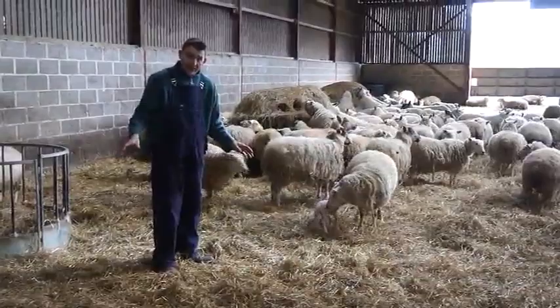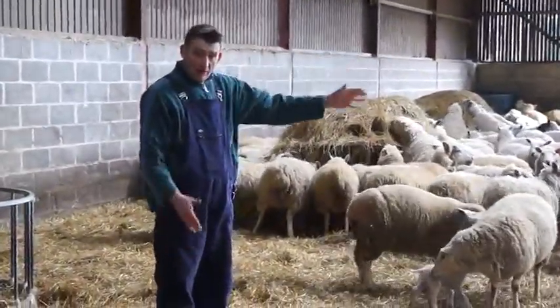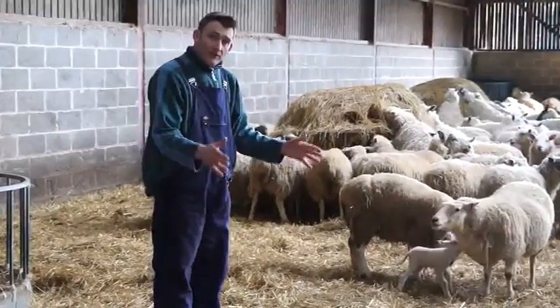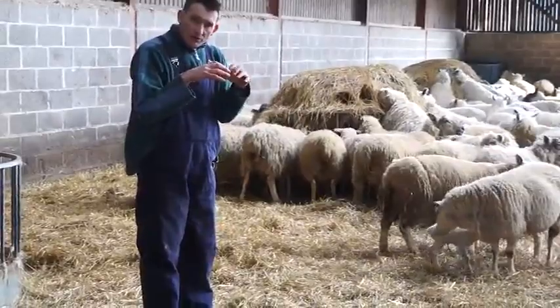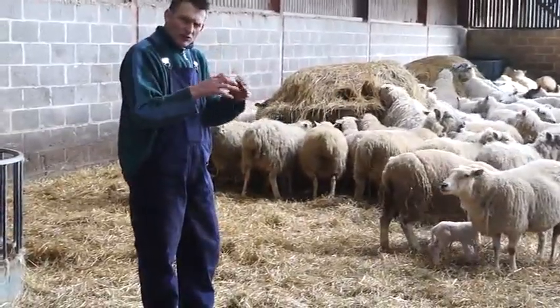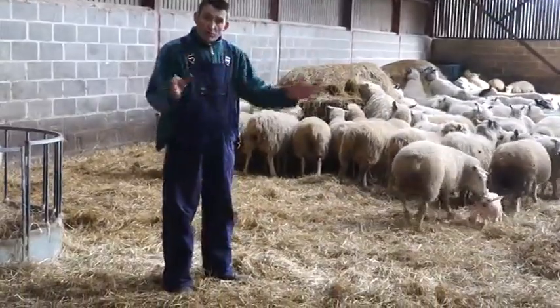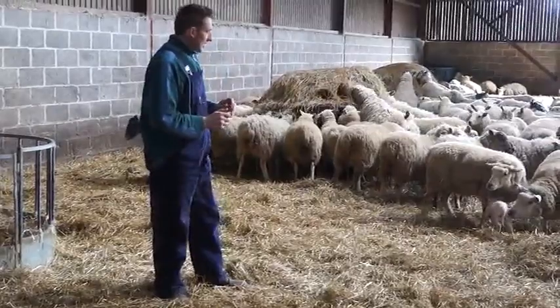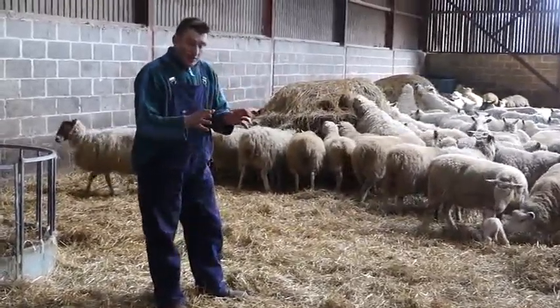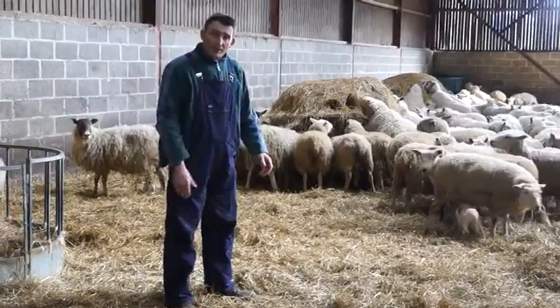Once they've landed here, we'll put them into an individual pen on their own, and they'll stay in that pen for 24 hours a day, just to make sure that the bond between the ewe and the lamb is good and strong. When they've got a nice strong bond, then we'll put them into a small group of 20 ewes and lambs. We'll have a look at those at home. And when they're happy that everything's all right, then they're all out to the field to get at the grass.